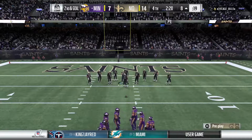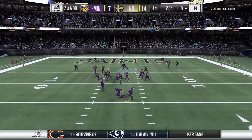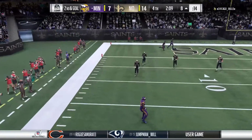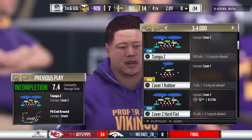So this offense really needs to make something happen here late in the 4th with the football. Play action now. Bridgewater. Buying time to his left. And they're not able to hook up there. Incomplete. Well, to say that this has not been his game is probably a big understatement.